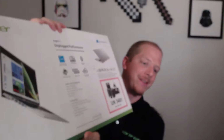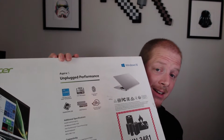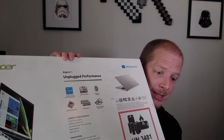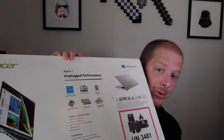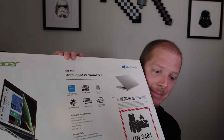Information here on the back gives you a little more detail. It uses an 11th gen i5 processor, has the full HD IPS display, a fingerprint reader, a 256 gig SSD, 8 gigs of memory, and 8+ hours of battery life.